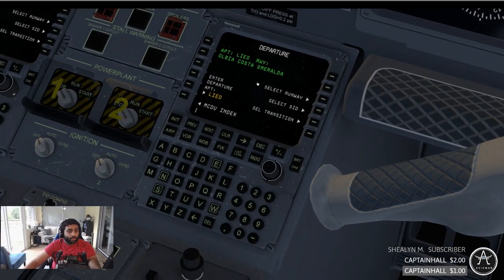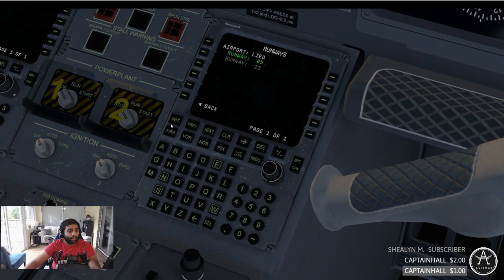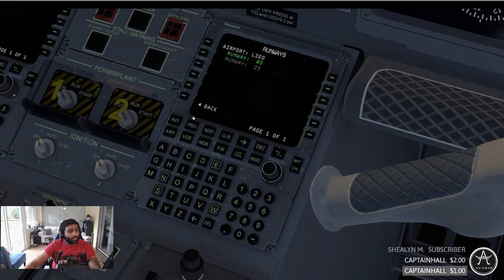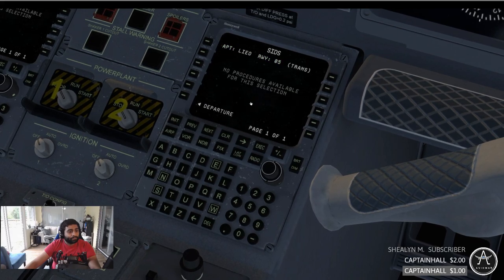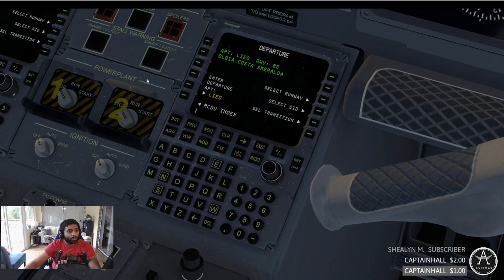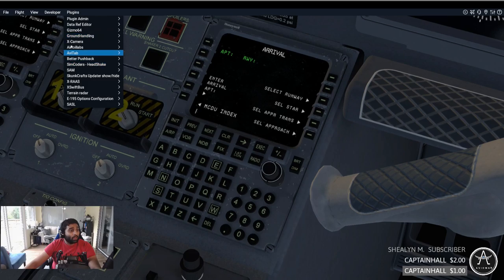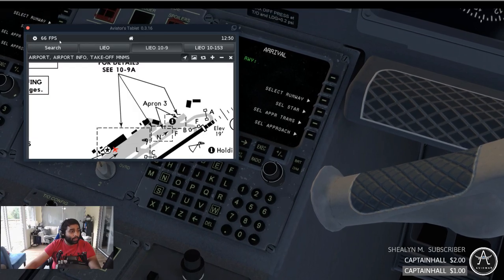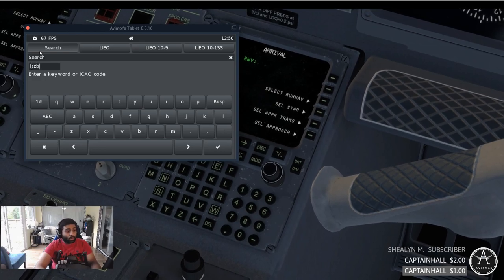Route. Select runway 05, how do you select this one? Forgot. This. Okay, yeah, that's select. Okay, that's it. MCDU enter departure, MCDU index arrival. That's what I'm going to plan for. I'm going to plan for an arrival for sure. And Lima Sierra Zulu Bravo.